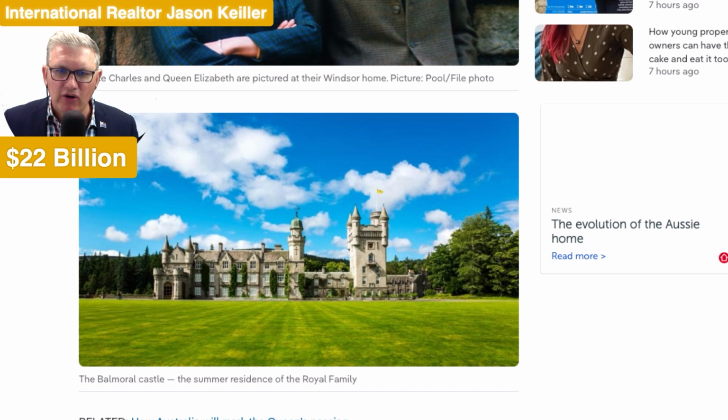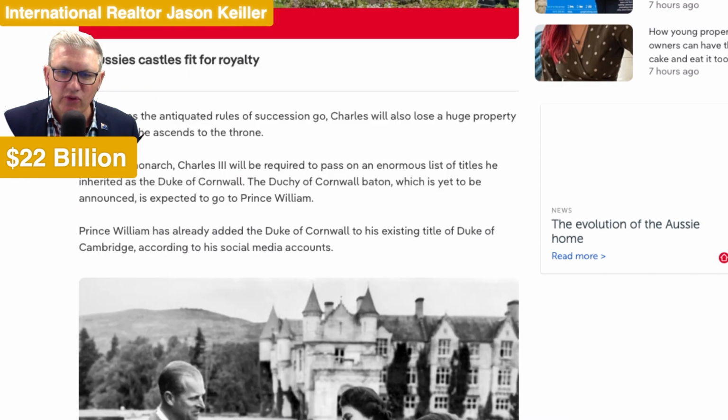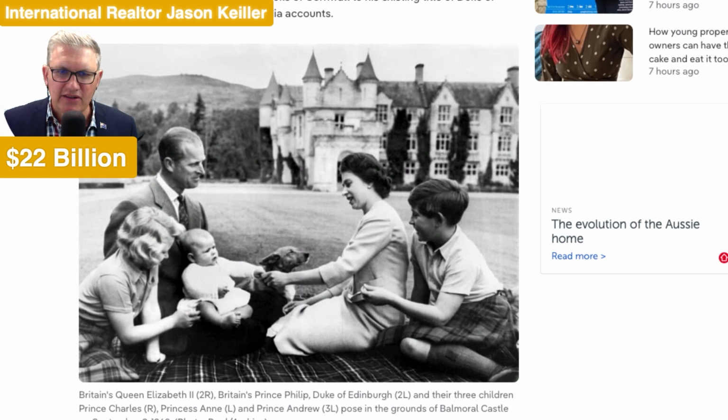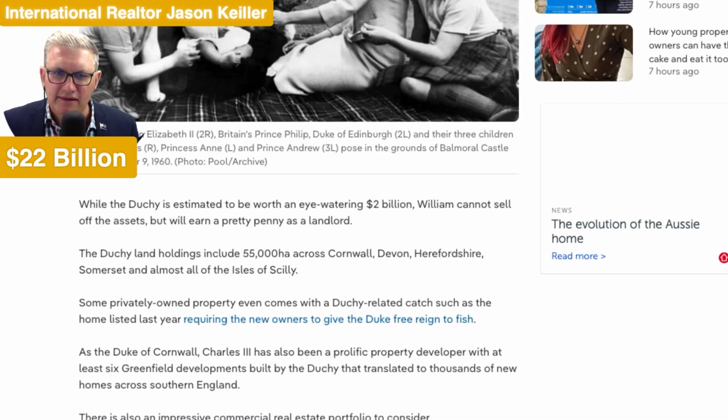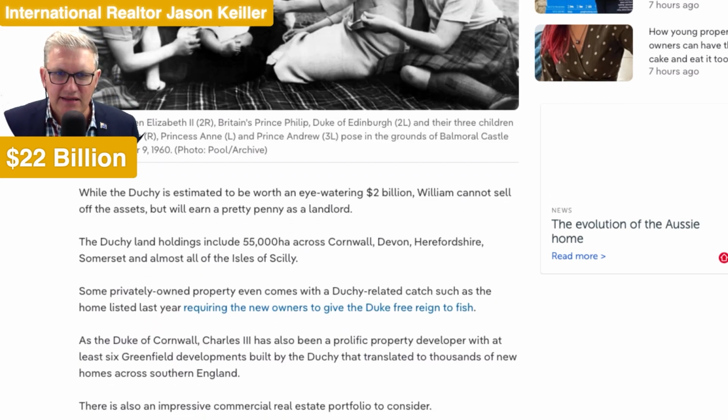So there we see Balmoral Castle. That is where the Queen passed away, and that is added to King Charles III's portfolio. It's the summer residence of the royal family. There's a nice shot there with the corgi, the famous Queen's corgi. Charles on the right. On the left is Princess Anne, and then Prince Andrew sitting there, and the Duke of Edinburgh on the left, of course, or Daddy, as he was known. And of course, lots of ownership here, lots on offer.